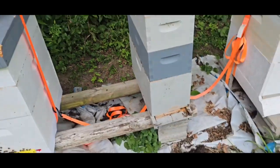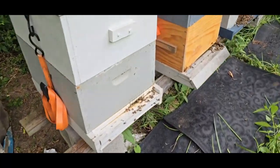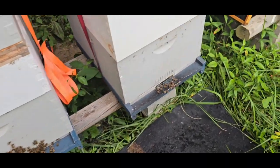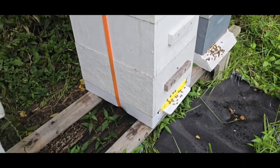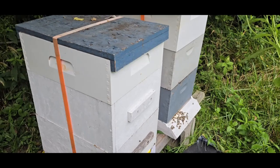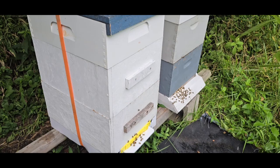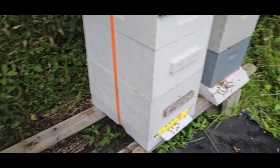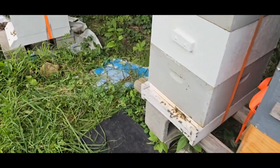Move over to the next hive. Bees coming out. There's 3 hives, 4, 5, 6, 7, 8, 9, 10. And we have the split one and the swarm trap, which didn't do too well in the end. But just wanted to wrap up the video here.